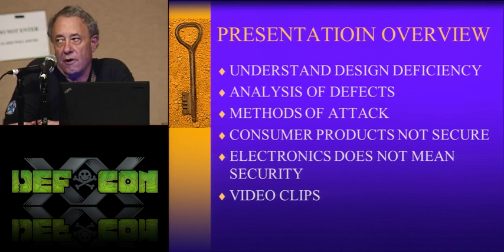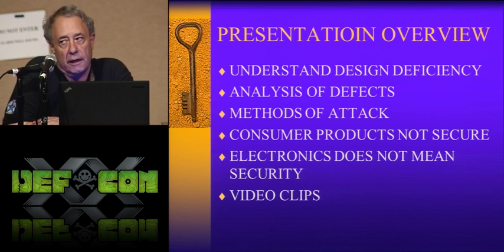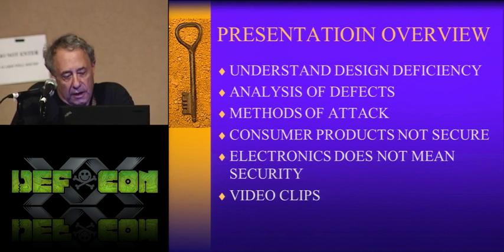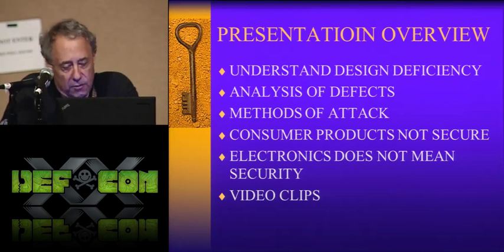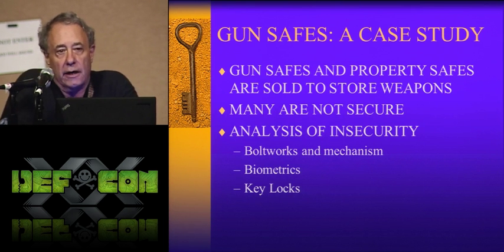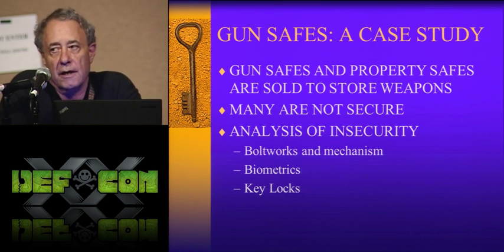We'll go through how we got involved in this case, and then we're going to show a number of video segments that will probably surprise, if not shock you, as to the simplicity of opening a lot of very popular gun safes that everybody relies upon to protect their weapons. So we're going to talk about design deficiencies, the analysis of defects, methods of attack, consumer products that are not secure. Electronics does not mean security. And as I said, we're going to run some video clips. Hopefully, if we have time at the end of our presentation, we'll solicit comments from everyone. And then we're doing a Q&A in room 3.